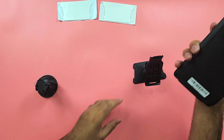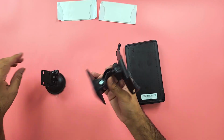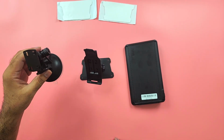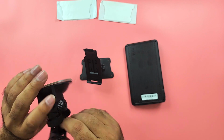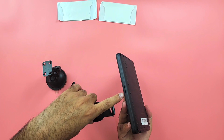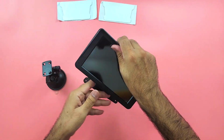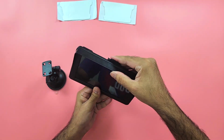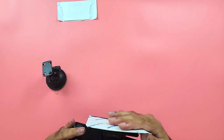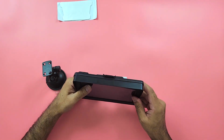Here is how you are going to assemble it. We have two stands and one LCD screen with nothing in the back. This one is for putting the screen on the dashboard, and this base is for attaching it to the front windshield of your car. You press this button and it will stick to your windshield. Find these holes, align them here, and from the top as well, and then press. That's it. For this part you install the double tape, put it here, and that's how you install it.